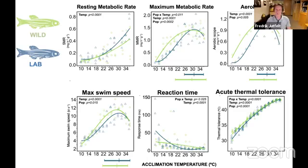Reaction time is a fun experiment where we drop a hidden weight down onto the surface, and then we video the fish at 1,000 frames per second, and then we just count the time from this weight hitting the surface to the fish doing the first muscle movements, and that is the reaction time. How long does it take before the muscles start contracting? And that is, of course, temperature dependent. We saw that the fish were very fast around optimal temperatures, but at colder acclimation temperatures, the lab fish were unable to maintain decent reaction times, and they had very, very slow reactions.